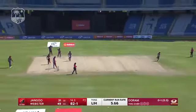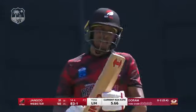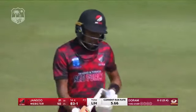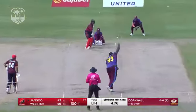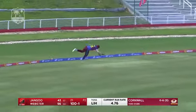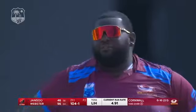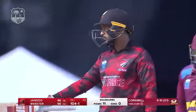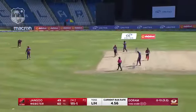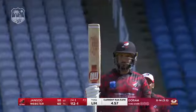Just a quick single from Webster, and that's his 50. Another 50 for Webster. We saw it here a couple of days ago. He's in form, as the legend said earlier, and you want him to continue. Fumble in the field allows for the century partnership between Django and Webster. And we saw in the one-day international a half century now for Amir Django, his 7th list A 50.